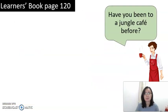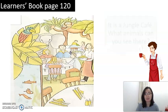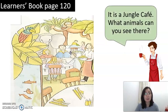So let's start. Now, have you been to a jungle cafe before? What do we mean by jungle again? It's in the forest. So mostly there are different animals there. So there is this one cafe that has the theme that looks like a jungle. And here's how it looks like. It's a jungle cafe, and what animals can you see there? Can you name this animal? Okay, a bird, elephant, monkey, and there are these fish.